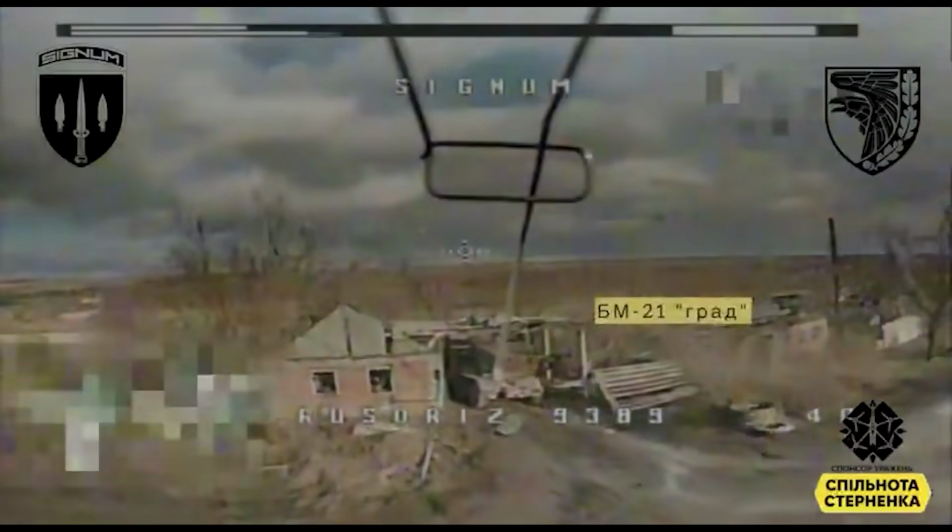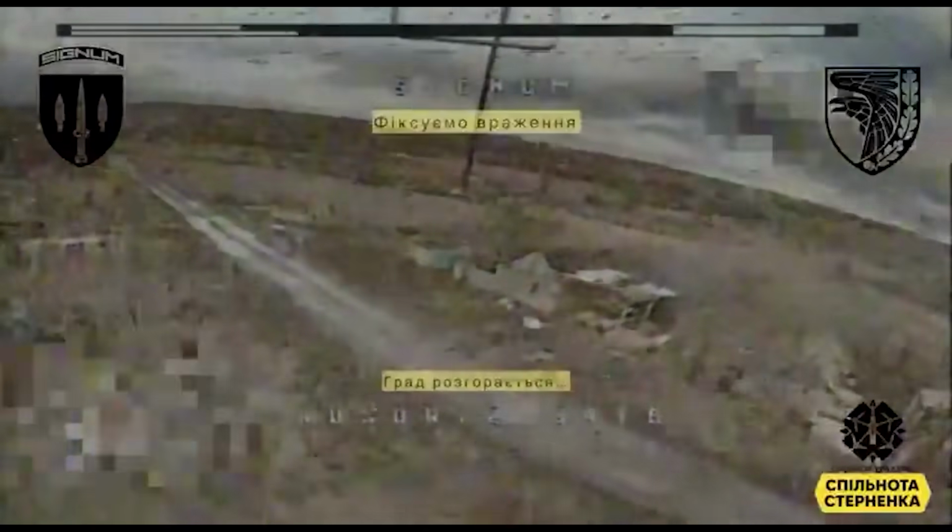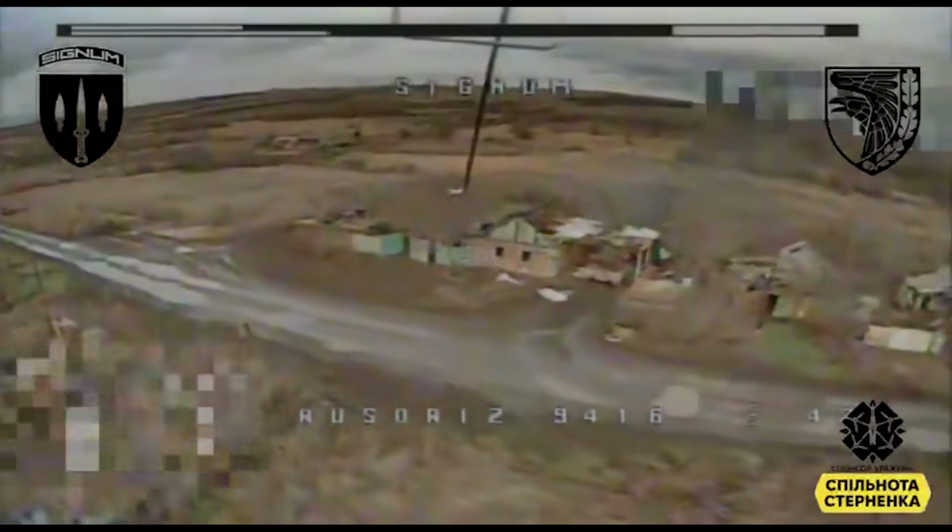Hello everyone, I have two videos to look at here, both of them looking at BM-21 Grads being destroyed, both occurring in different places in Ukraine. So I'm going to have a look at each clip individually.